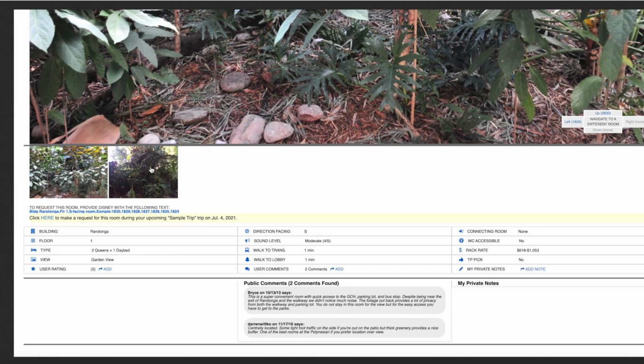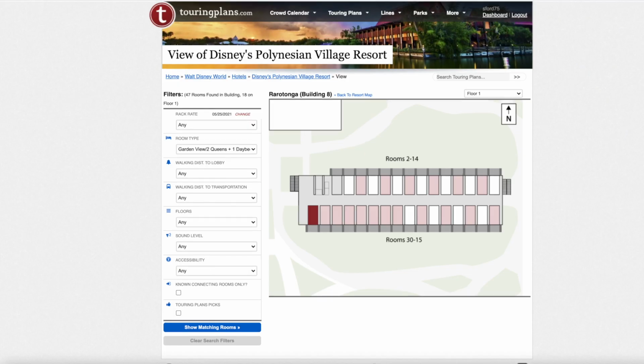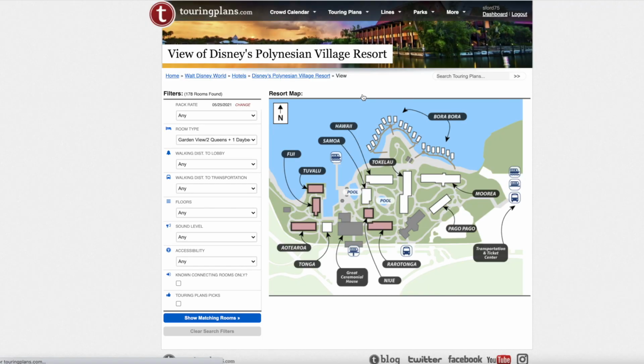So again, as you can see, it does provide some privacy from the foliage. So again, in the garden view category, the two I would recommend are Niue and Rarotonga.